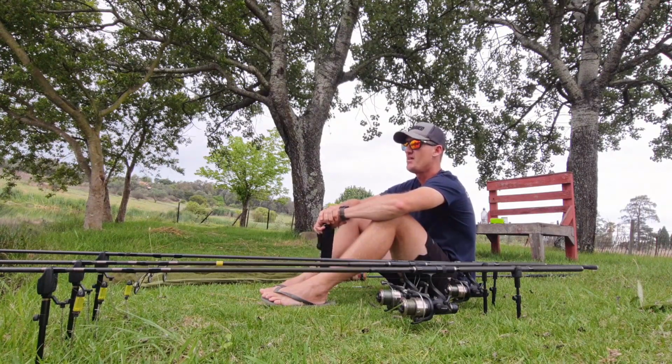It's just after 6. Slight drizzle coming down as well.